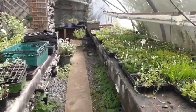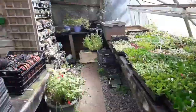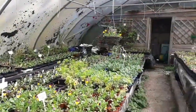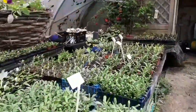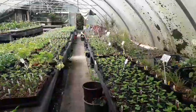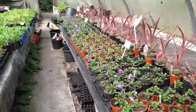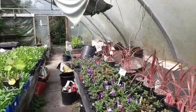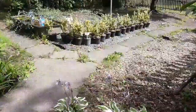Everything is grown from cutting apart from the seed plants like pansy and viola. It's all grown on the premises, so a proper traditional style Cornish nursery. Here you can see all the cuttings being rooted, and there was some fuchsia for sale. Here you can see some trailing pansies. Moving on outside, they had some aquatic plants and some different shrubs.